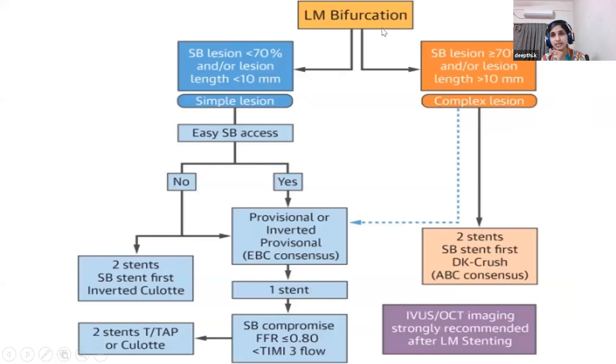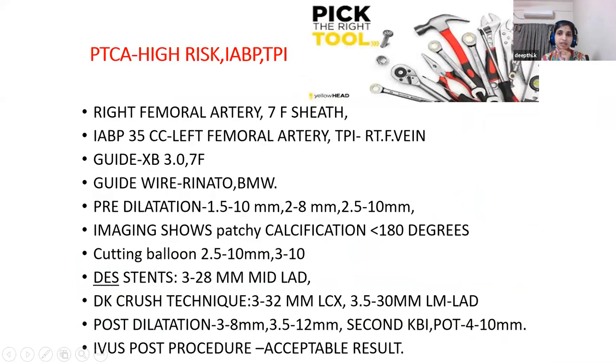This particular person had a distal LMCA bifurcation lesion, and the circumflex was critical, more than 70% long segment lesion. So we planned for a direct two stent strategy, and as per the available data, we planned for the DK crush technique. But just when this procedure was planned, in the morning of the day, he had a syncope in the washroom, and he had a symptomatic severe bradycardia.